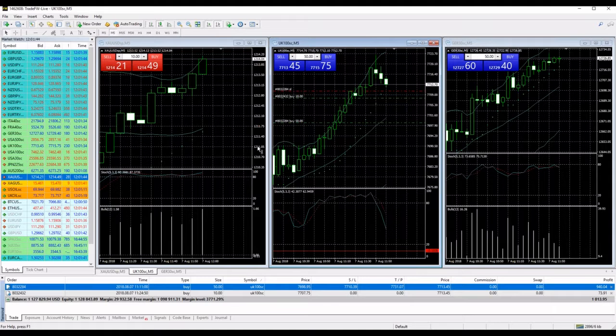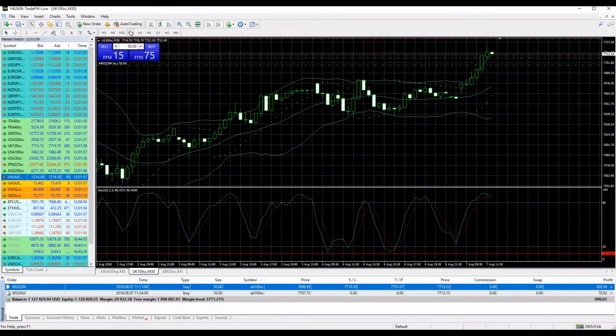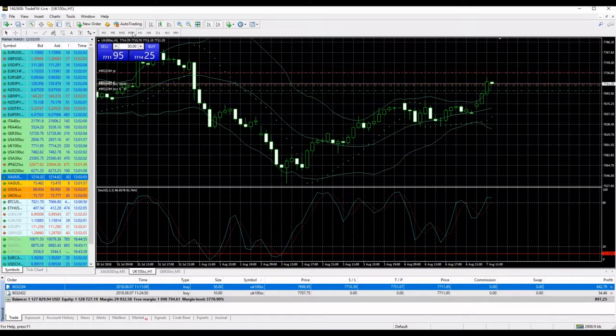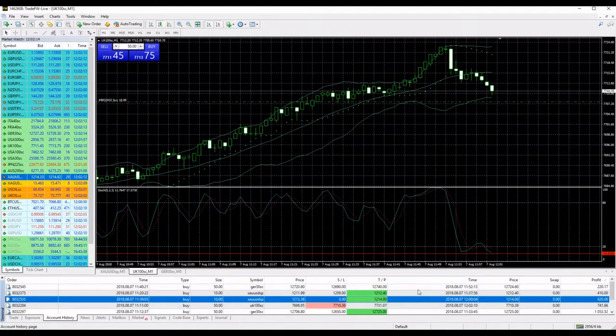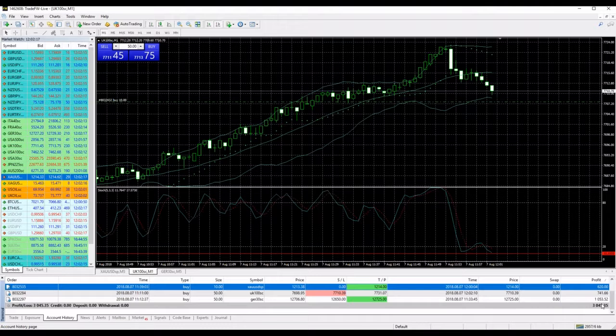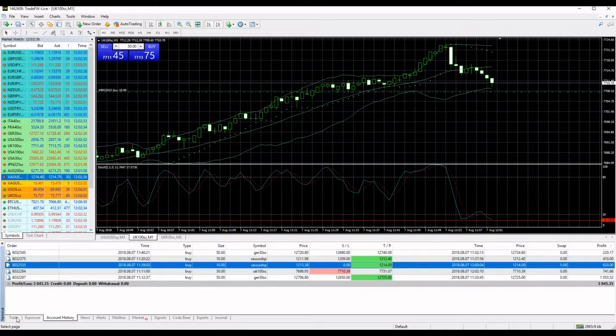Our UK 100 position seems like it's reversing a bit, as you can see. Okay, this is the first candle now that it's started to reverse. Guys, okay, we hit stop loss on UK 100. Although we hit stop loss, we made $741. Good job, guys. In this morning session, we made a profit of $3,045 so far.